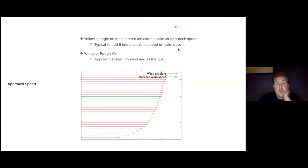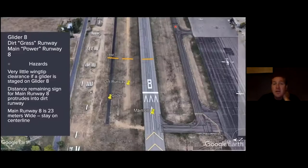All right, so again, our approach speed, make sure that we add some speed increment. Typically we add 5 knots to the triangle, but if it's windy or rough air, a good rule of thumb is half the wind and all the gust added to the approach speed in order to account for the climb gradient.